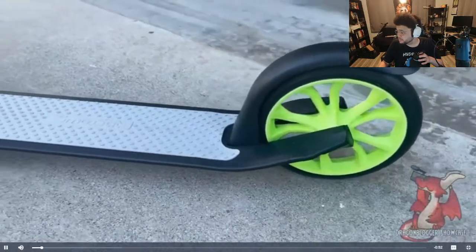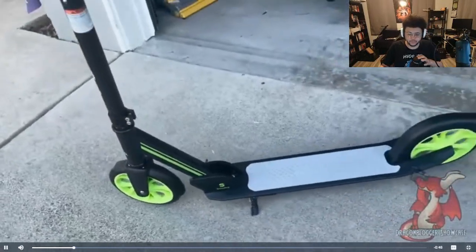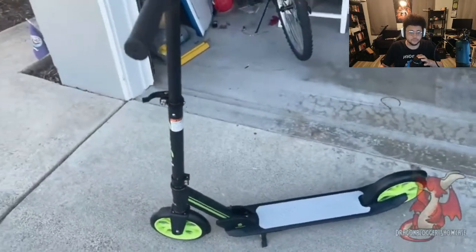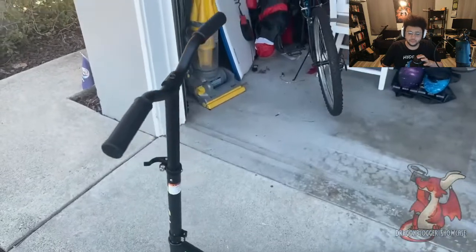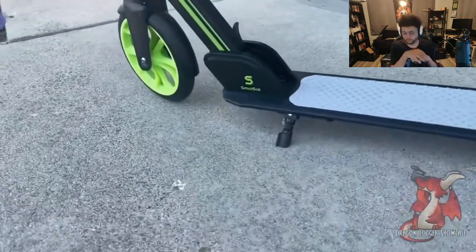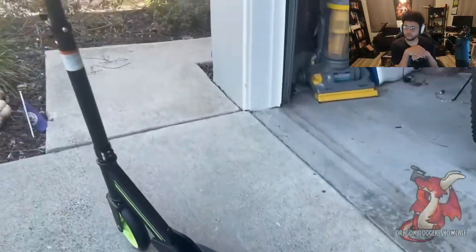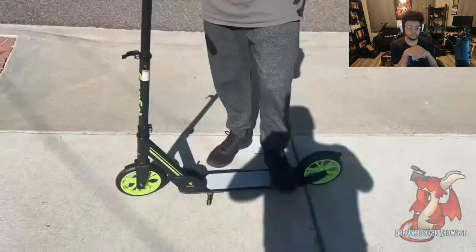Here showcasing the Smoosat S8 kick scooter. What I really like is the larger 8-inch wheels and the fact that it has a kickstand, and you can see it can stand up on its own. It also has a Y-shaped handlebar, and it's quite adjustable for either younger kids all the way up to teens and even adults. And I like the way you could just pull on the lever and fold it up as well. So it really folds down quite a bit.